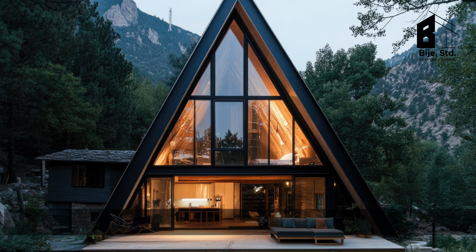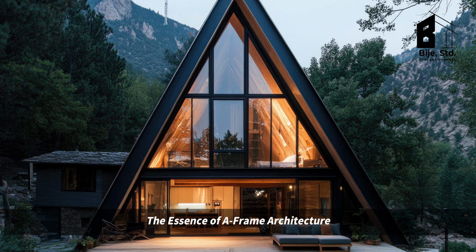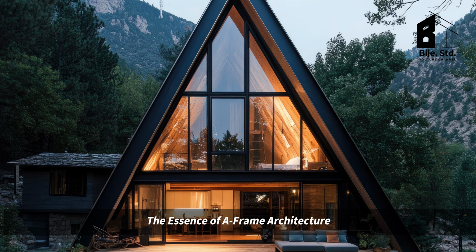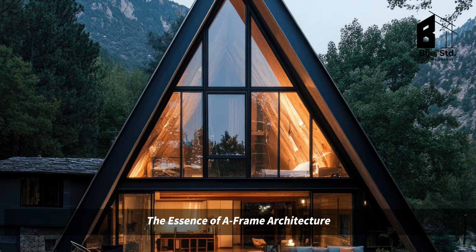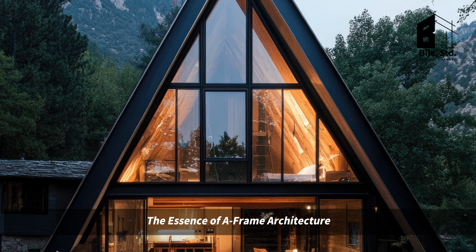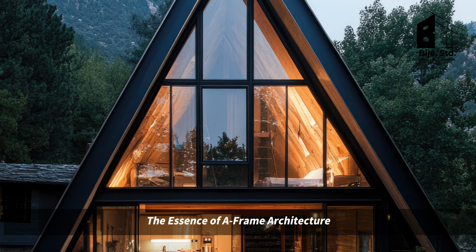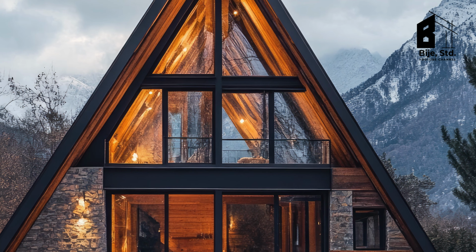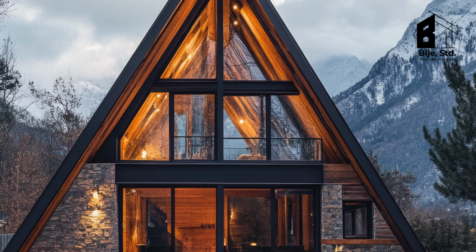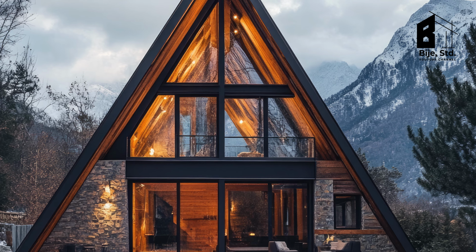The essence of A-frame architecture. A-frame houses are renowned for their distinctive triangular shape, which not only defines their unique aesthetic but also serves practical functions. The steeply pitched roof of an A-frame house allows for efficient snow runoff, while the open interior space fosters a sense of expansiveness and lightness.